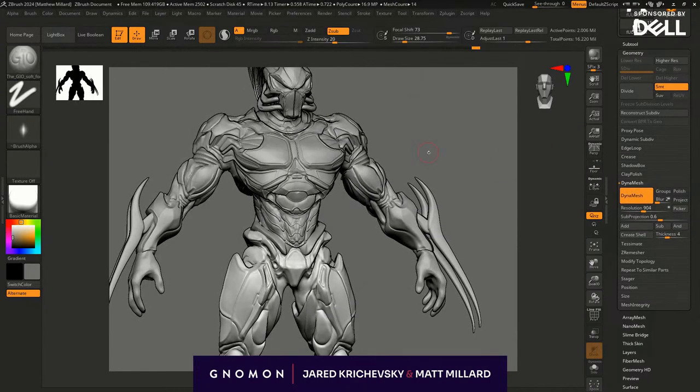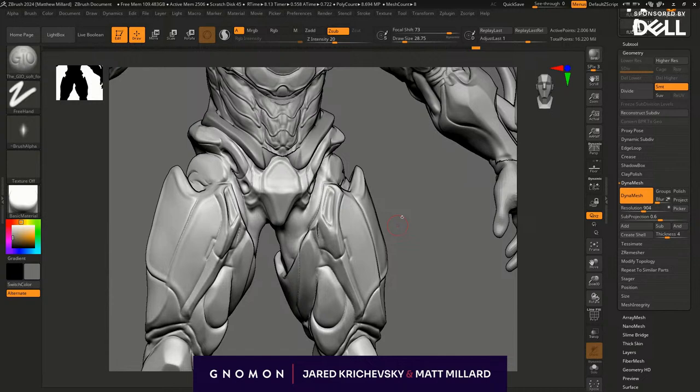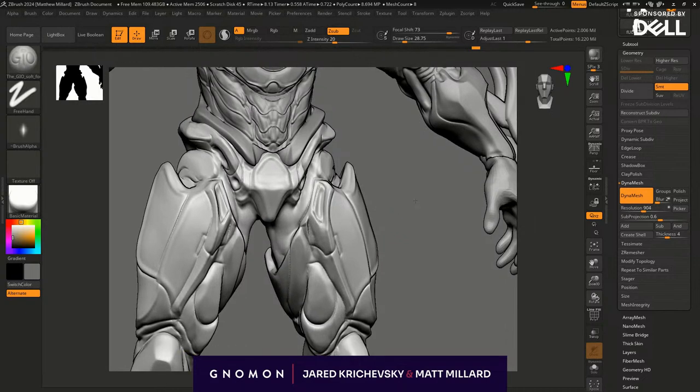I'm going to try out a new feature tonight for the posing. Have you heard of proxy? Oh, the proxy pose? Proxy pose. I'm going to try that tonight. We'll see how that goes. All right. Let's see it.